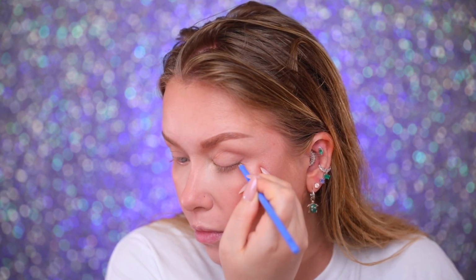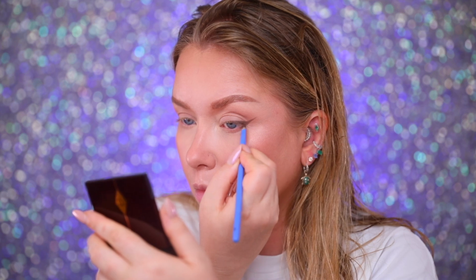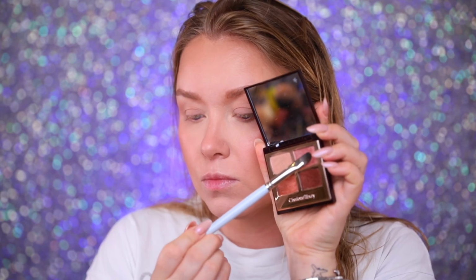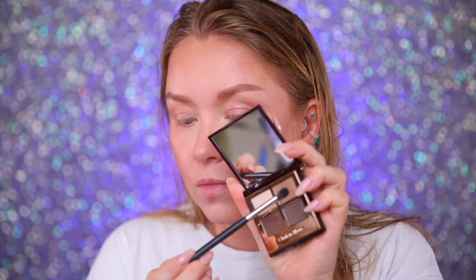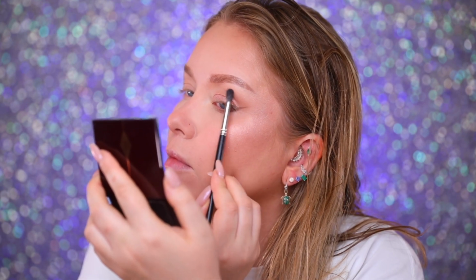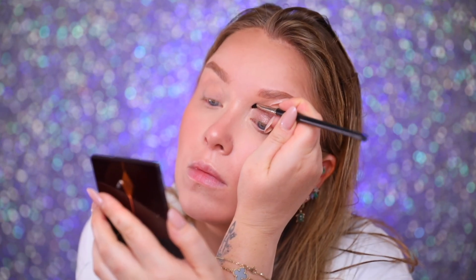Next, I'm creating a winged eyeliner using the darkest shade from the Sophisticate palette. I'm blending it on the upper lid and connecting it with the lower lid for a seamless look. And to add some sparkle, I'm using a light pink shade with the silver sparkles right in the center of my lids. And then I'm accentuating my crease with a taupe shade from the palette. For some extra shimmer, I'm pulling in the luxury palette of Pops. It's gorgeous. And to set everything, I'm misting my face with MAC Fix Plus Spray.